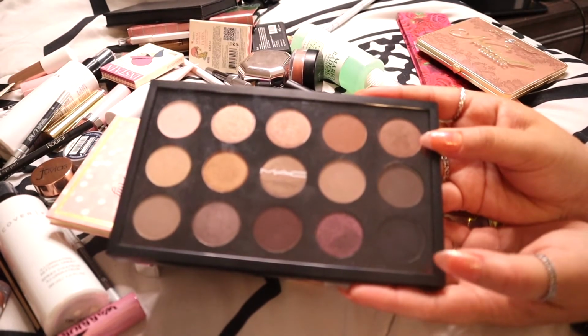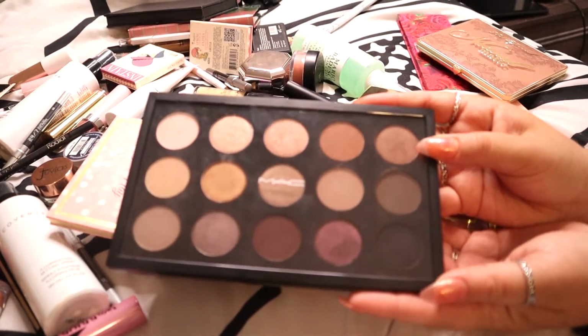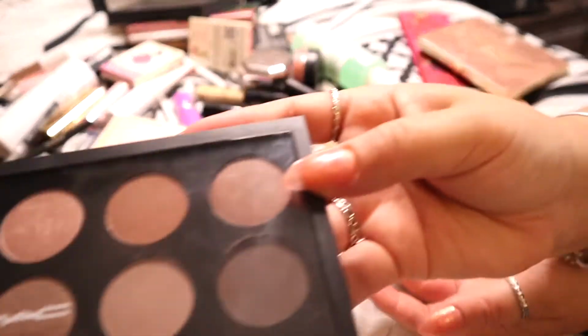I think I have one more other little tiny palette, but it's sad to see this go. I've held on to it for so long, but it's time. Adios.